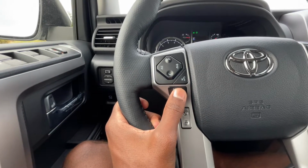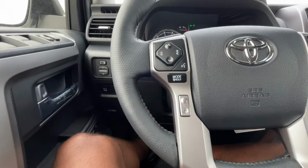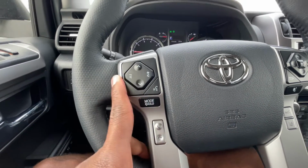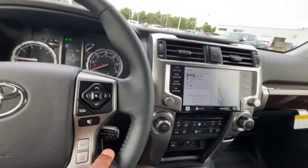Now this mode button you can use to go through the audio sources, and then you can hold it to mute. And then voice recognition, you can go through the track list, radio station presets, or adjust volume here. And then Bluetooth buttons are there.